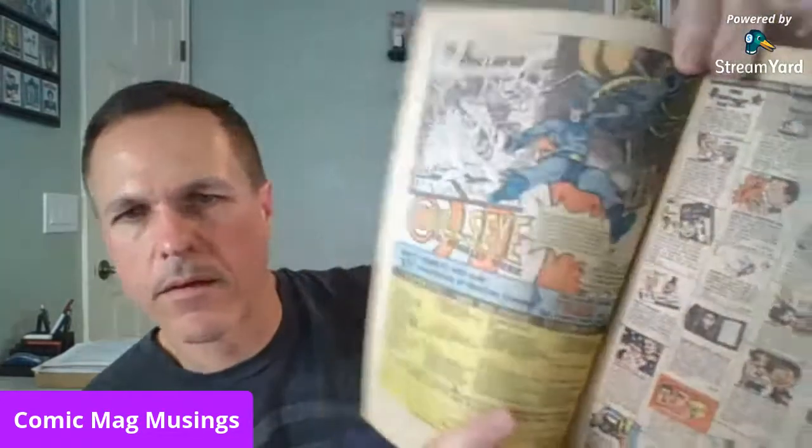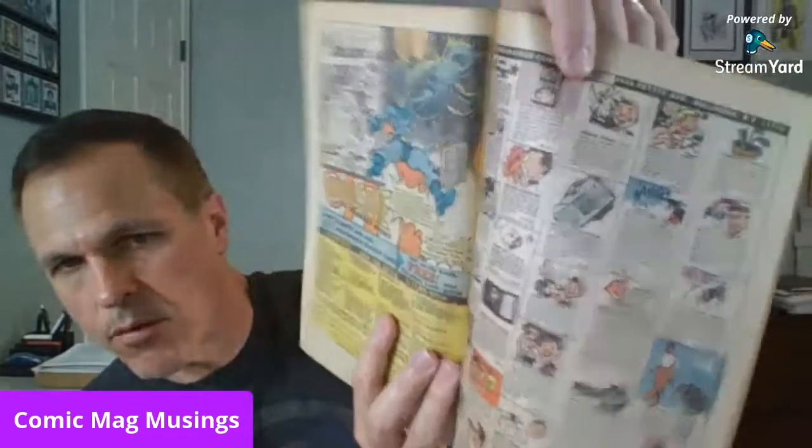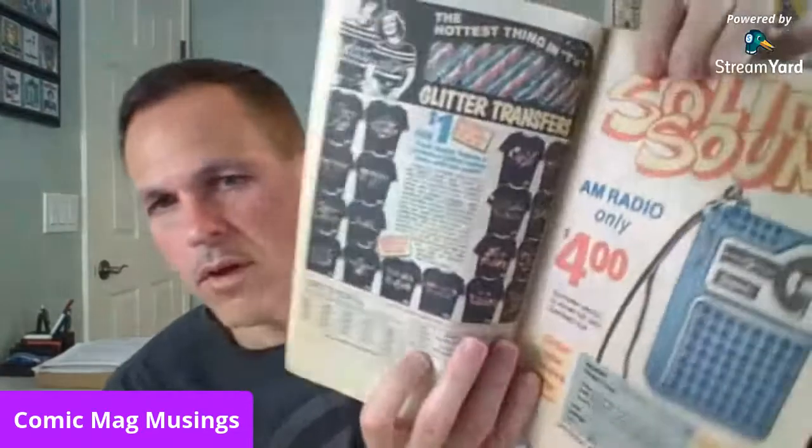So we've got Bullseye is finally here. An ad for a Charlton book called Bullseye. Obviously, this isn't the Charlton comic. And then the American Circle little ads right there. So that's the 2-page that corresponds to these 2 pages.